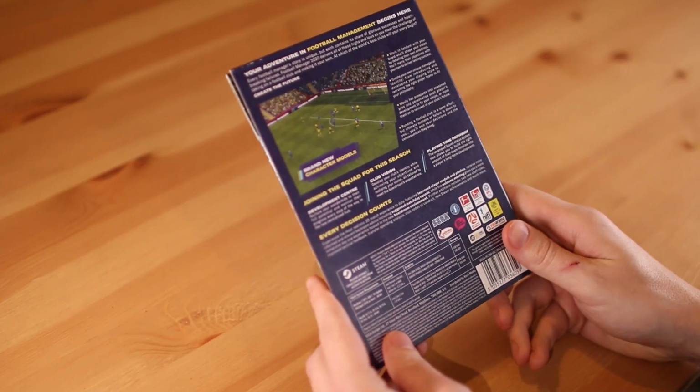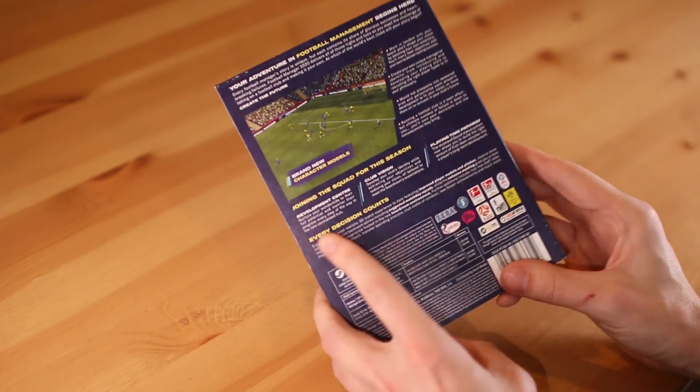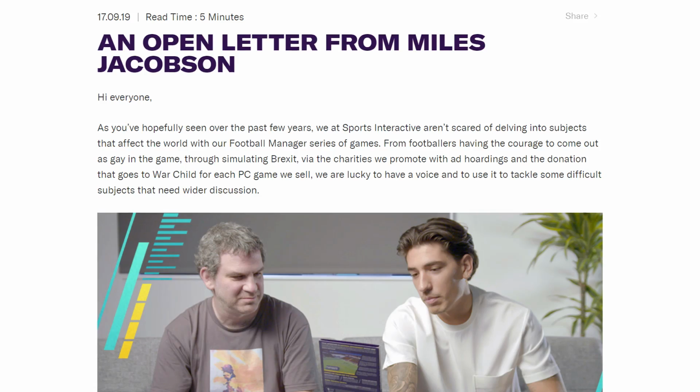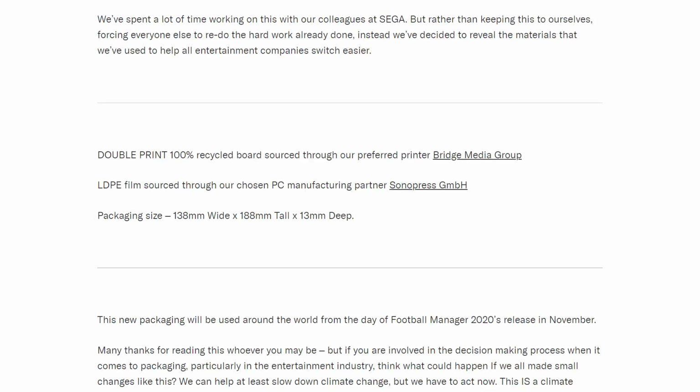Which takes us back to this new Football Manager box. Alongside Sports Interactive's announcement that all future games from the studio will be sold in packaging like this, they also released the names of their suppliers so that other games companies could look into doing something similar. I asked the studio's director, Miles Jacobson, why they decided to do that.